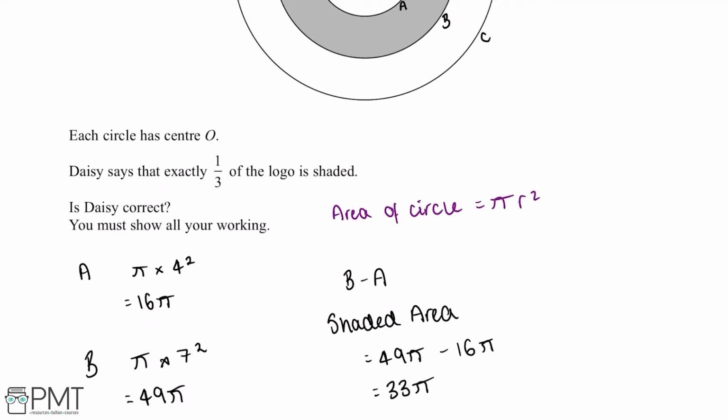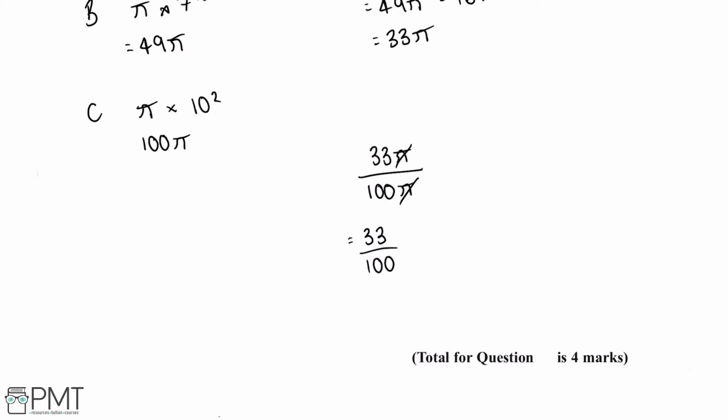Now Daisy says that exactly 1/3 of the logo is shaded. Now we've worked out that Daisy is not correct. So we need to write a final summary statement. So Daisy is not correct because 33 over 100 does not equal 1 over 3.